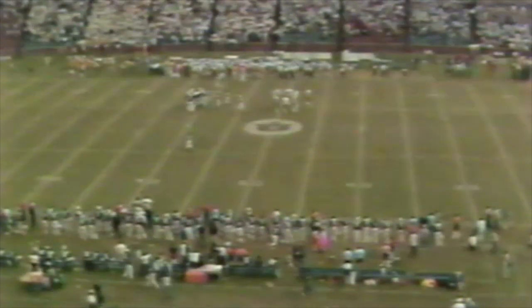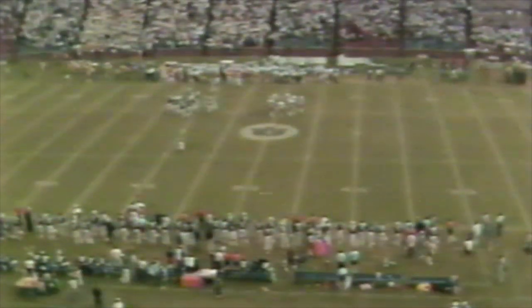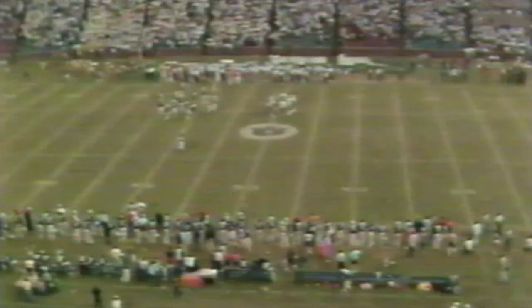Georgia Tech with the football driving. They're in Auburn territory. Have a first and 10 at the Auburn 42-yard line. Almost a replay of the first half. Auburn drew first blood. Tech came back and scored. Auburn has scored first here in the second half, and Tech again is on the march.